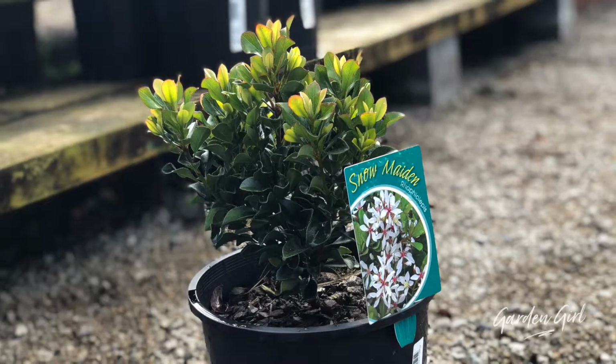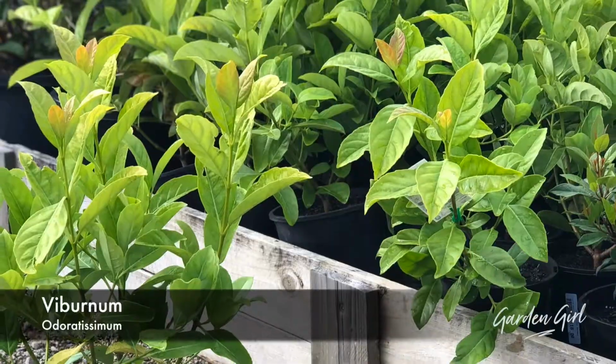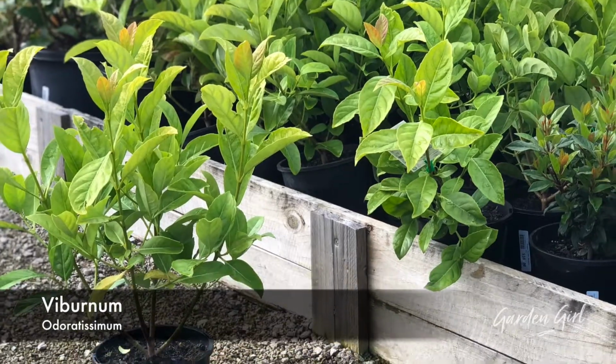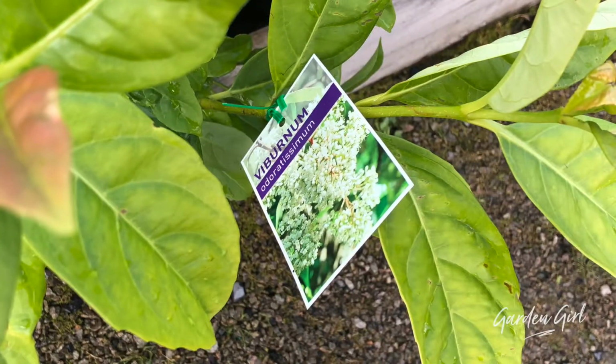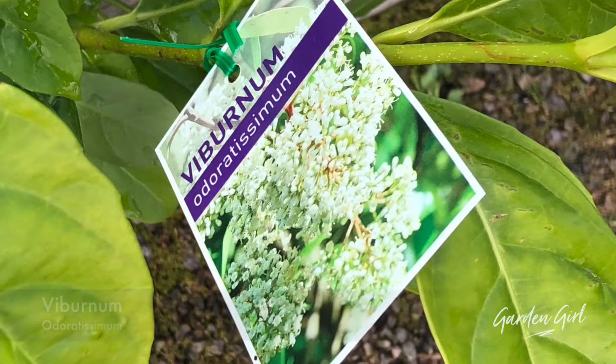And you could even go for the Viburnum tinus. A higher hedging plant. Grows to about 1.5 to 2 metres, but a very dense shrub. Really good for those fence lines. Beautiful white flowers in spring and summer. Perfect. So we're talking about that sort of thing for hedging.